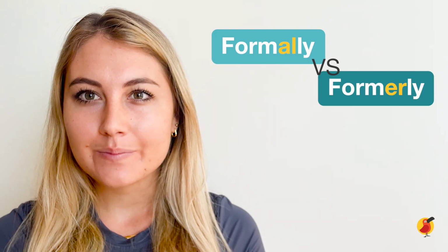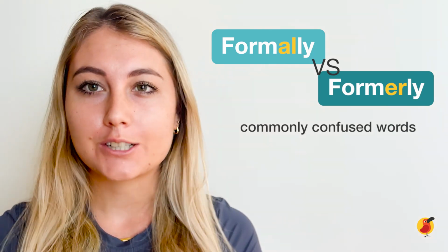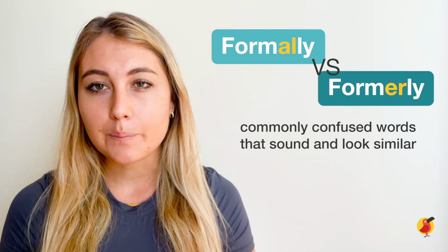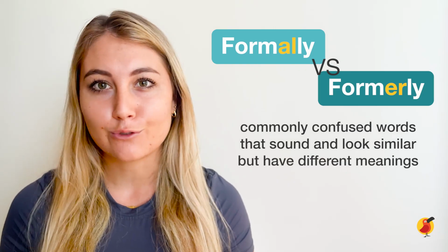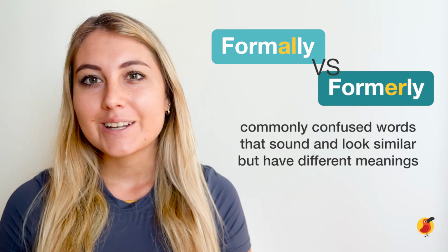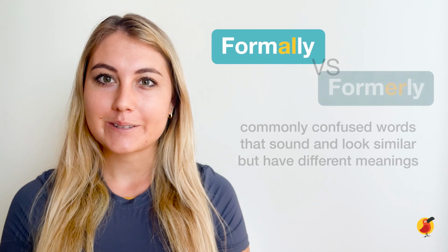Today we're going to crack another word mystery, the case of formally versus formerly. Two commonly confused words. These words look and sound alike, but just like in a mystery novel, appearances can be deceiving. They mean completely different things. Can you guess what each word means? Don't worry if you have no idea. That's what we're here to discover.